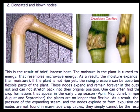Number two, the great classic elongated nodes, where the nodes have actually been bent like that. Or expulsion cavities, the blown nodes you see on the right. This is the result of brief intense heat. Moisture in the plant is turned to energy that resembles microwave energy. As a result, the moisture expands. If the plant's not yet ripe, the rising pressure can be absorbed by the flexible parts of the plant. These nodes expand and remain forever in their new state and can't stretch back to their original position.